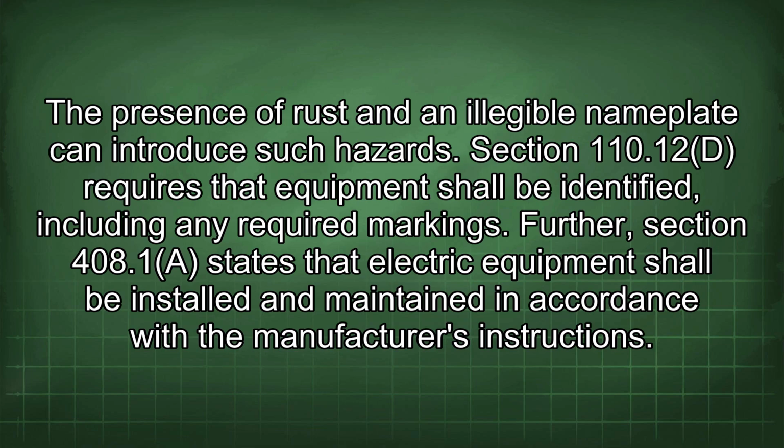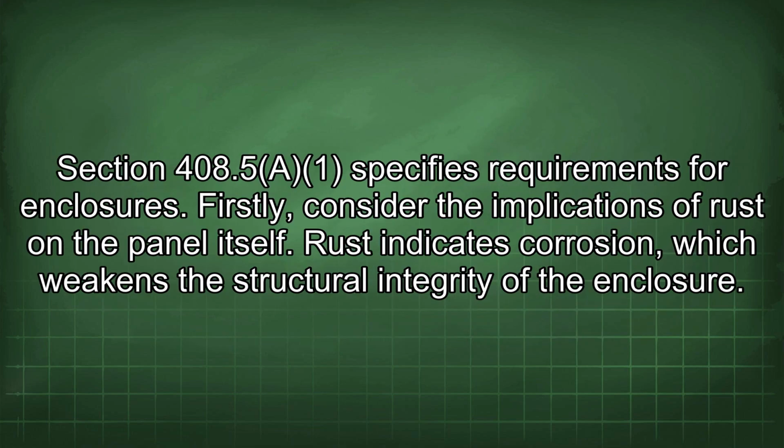Section 110.12(D) requires that equipment shall be identified, including any required markings. Further, Section 408.1 states that electric equipment shall be installed and maintained in accordance with the manufacturer's instructions. Section 408.5(A) specifies requirements for enclosures.